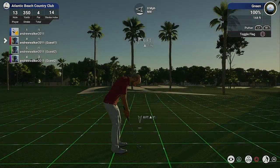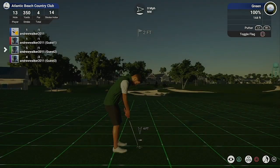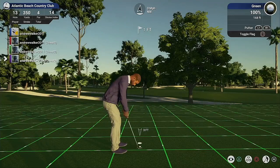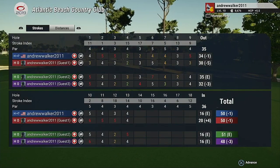All right, a little 6-foot putt here. Great putt in there for par. All right, for the bogey. And a decent little putt to end this one. Well, you could have had a birdie there. I think you know that. But next time, those ones will drop.